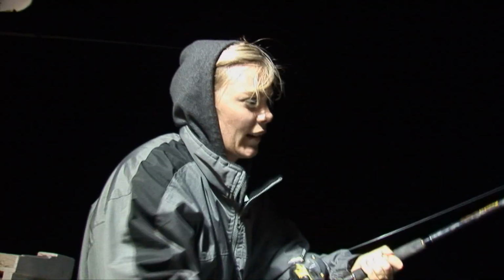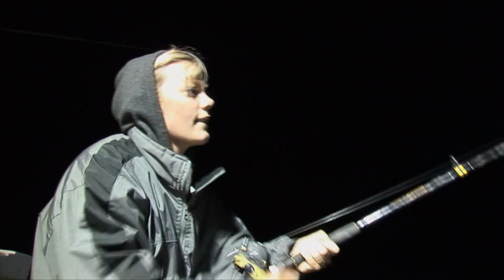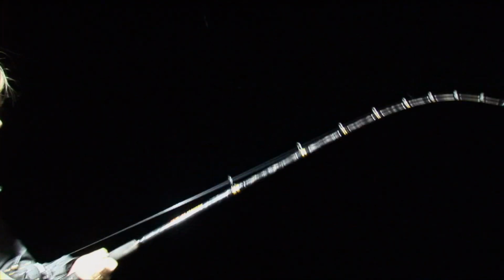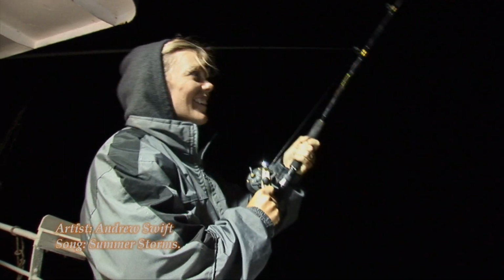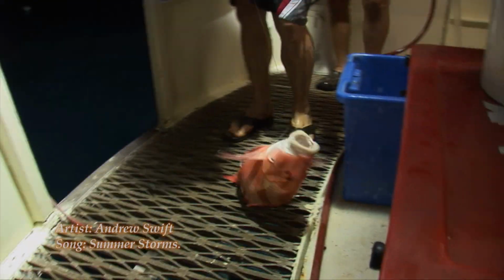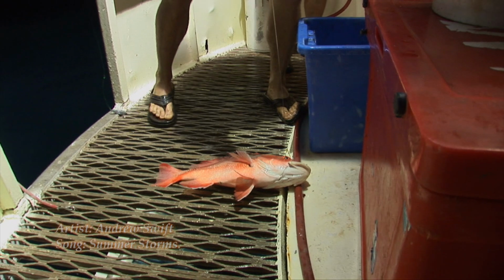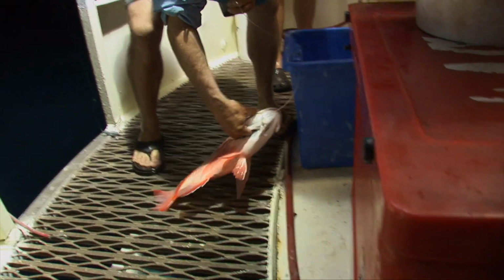Although we had caught many different species, there was still one that eluded me. But that was all about to change. Oh, wow! What is it? Red Emperor? That'll do the plate. Hey? Very nice.